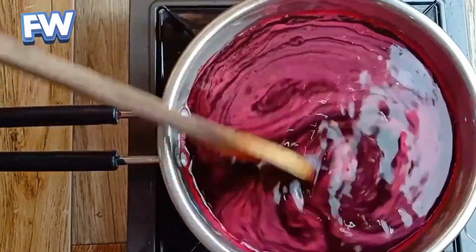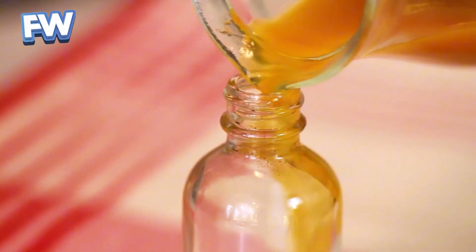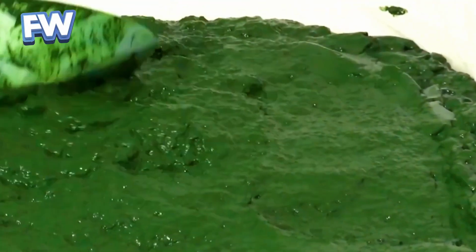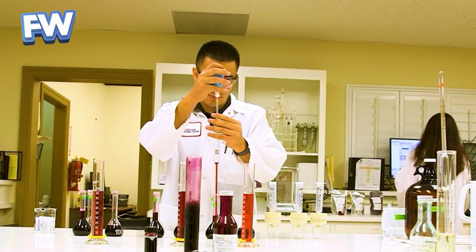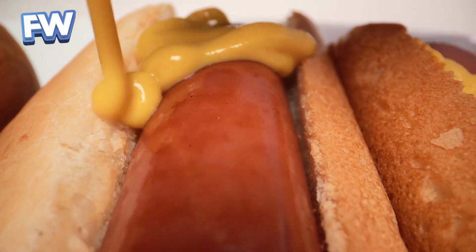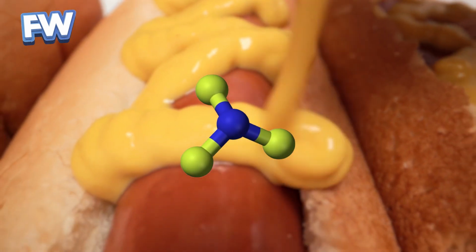What distinguishes these synthetic colors is their molecular architecture. Each artificial dye possesses a precisely engineered chemical structure, allowing it to bond with food in ways nature never intended. Red 40, also known as Allura Red AC, features a complex arrangement more suited to a chemistry textbook than a dinner plate. Similar complexity appears in yellow 5 or tartrazine, which falls into a category called azo dyes, containing nitrogen bonds absent in natural food pigments.